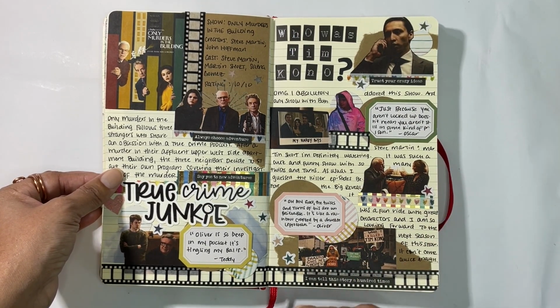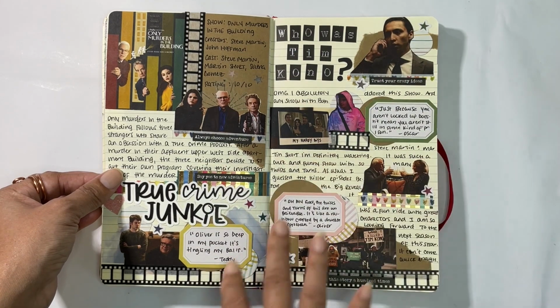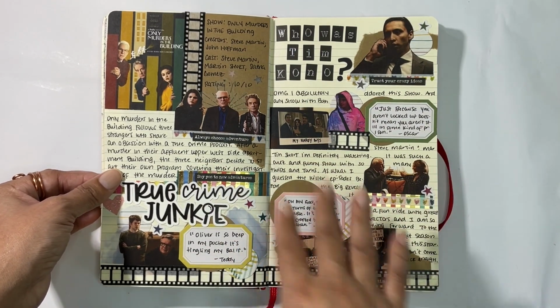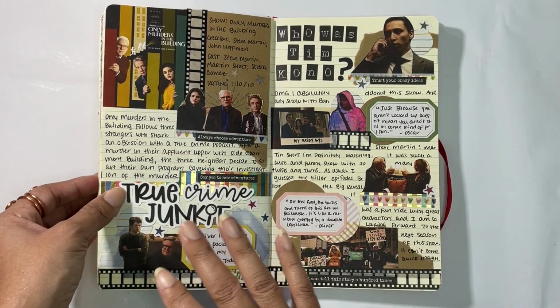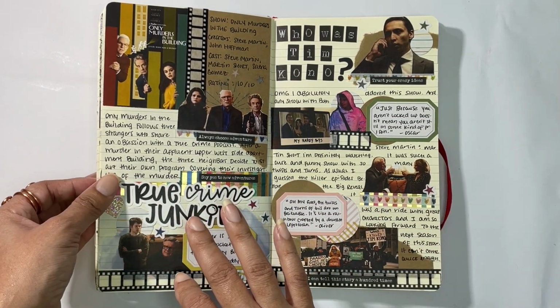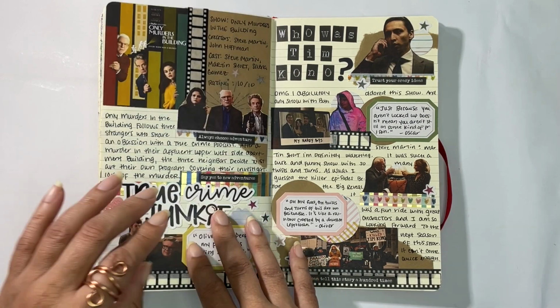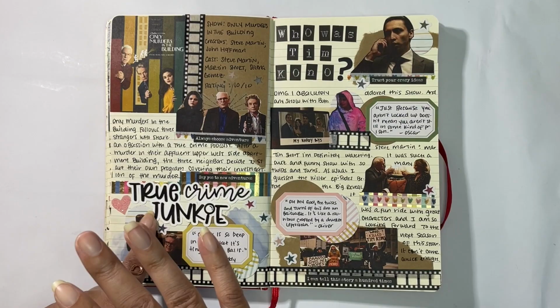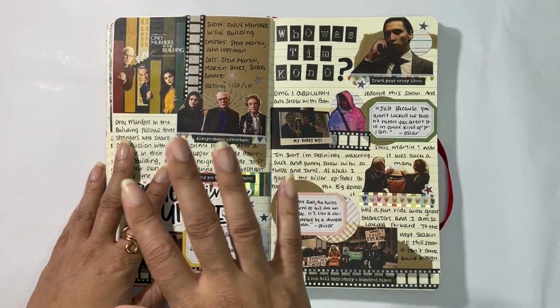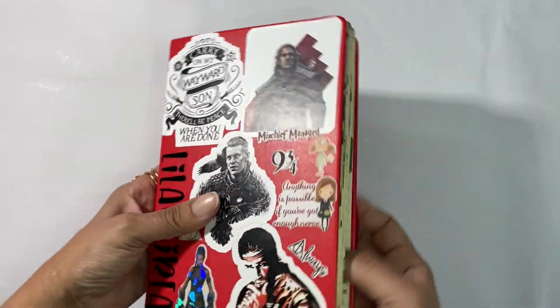Like I said, I just love movies and TV, and so I like to keep an account or do a little journaling about my favorites. I don't know if I ever got to movies in here, but I had intended to do movies in here as well, and then I decided to just separate them. So this is basically my TV journal here.